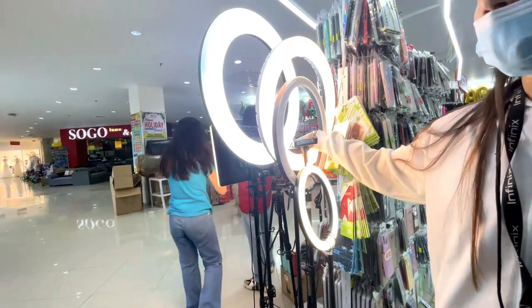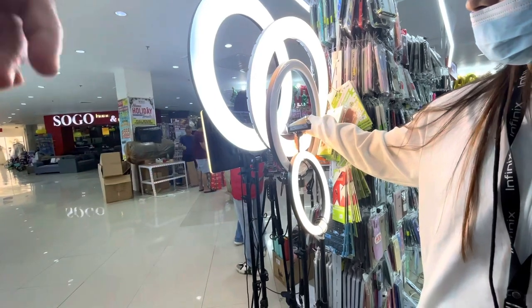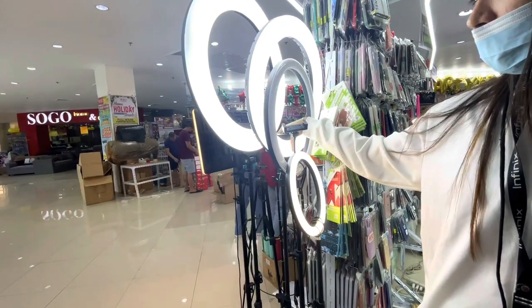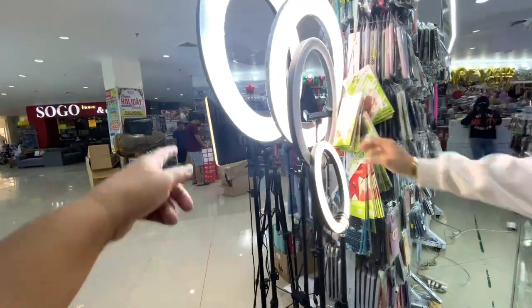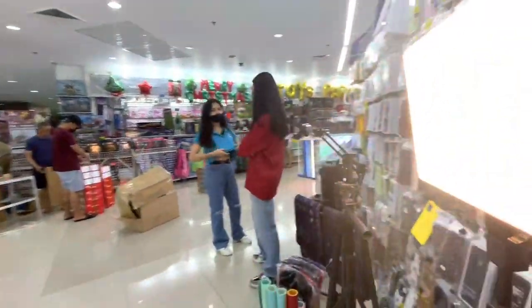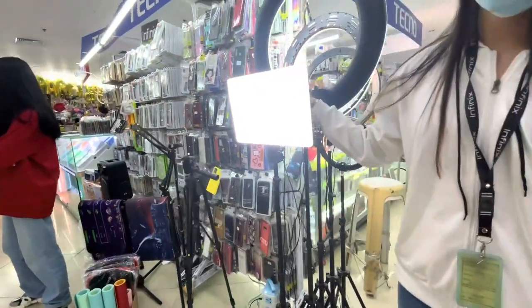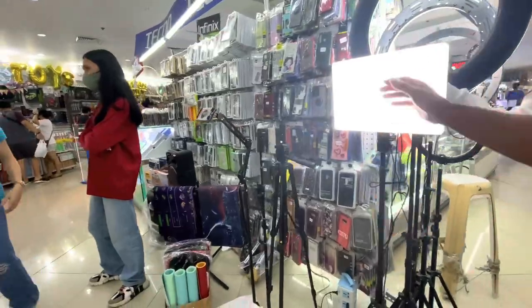So what color do you like? You want ring light or you want... I need something that like light. Ano pa ibang pang light niyo dito? Ring light. Ito, hindi to nagiging white? Nagiging white din. This is more bright.